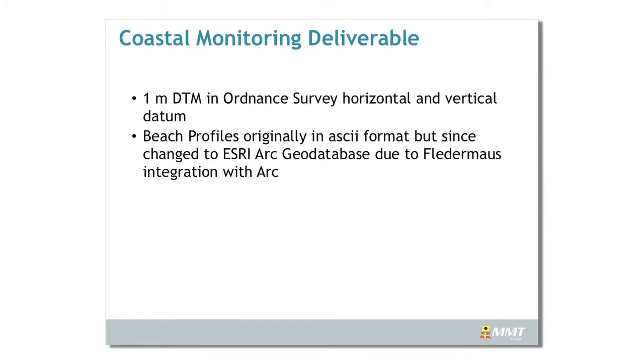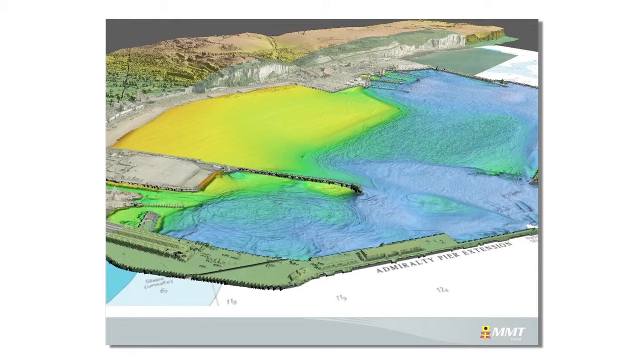Coastal monitoring was the 1 meter DTM and profiles in an ARC database. This is not really Dover, but it's just to show you can go online and download all this LiDAR data, all the ortho-corrected photos, or you can actually download all the bathy data as well. You can even download it in a Fledermaus SD file if you really want. So that's just what CCO do. They collect all this data and then analyze it.